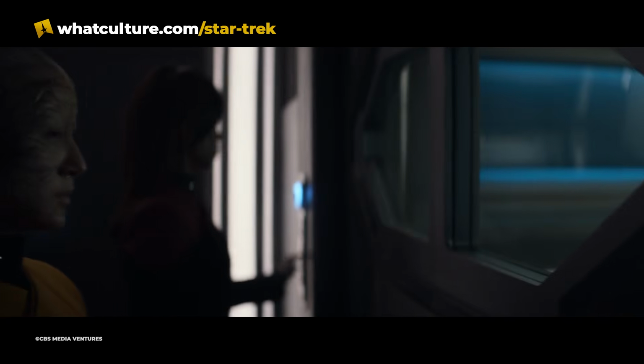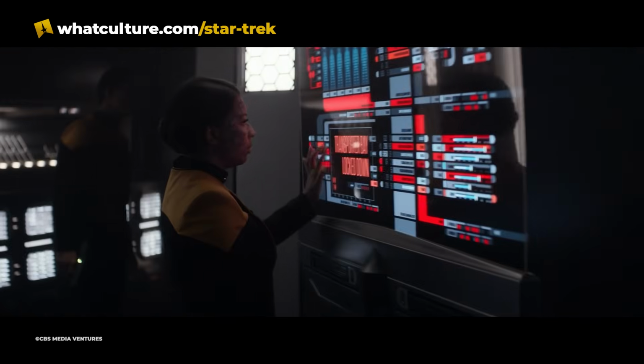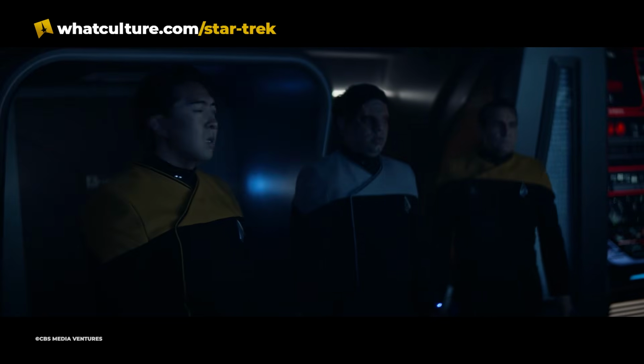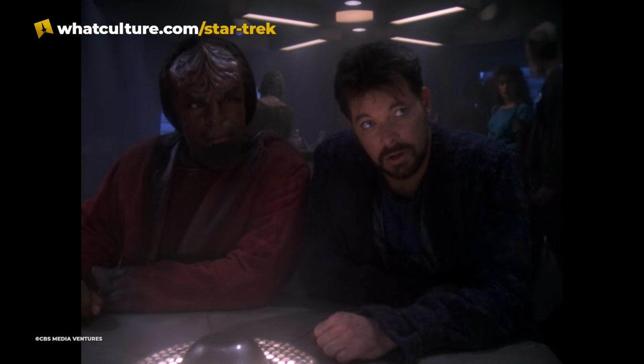A standard gun setting probably wouldn't have worked well on these drones, so that was a great way to incapacitate their assimilated crew members without harming them. After retaking the bridge, Seven joked that they may have just invented the portable beam-me-up, but this actually wasn't the first time we've seen something like this in Star Trek.